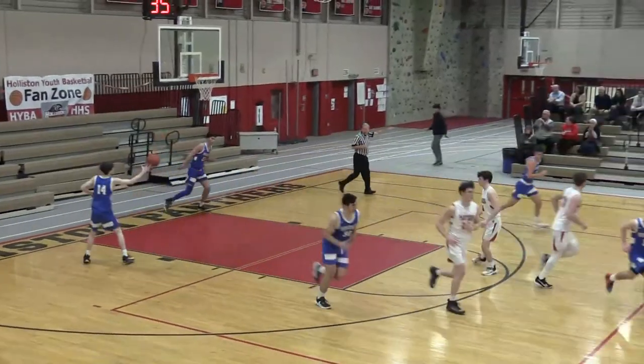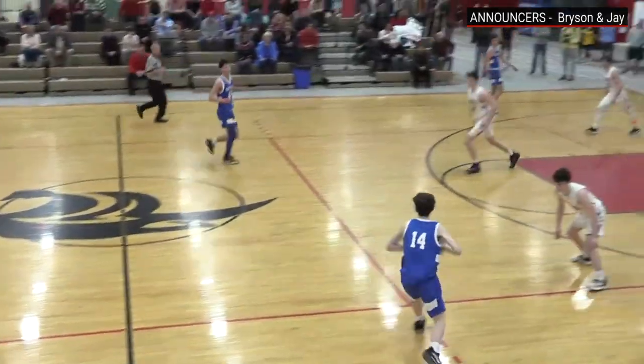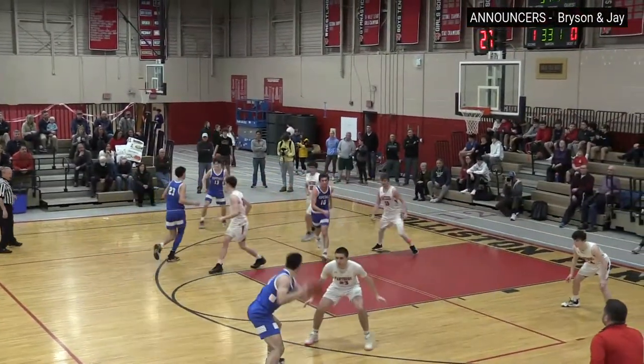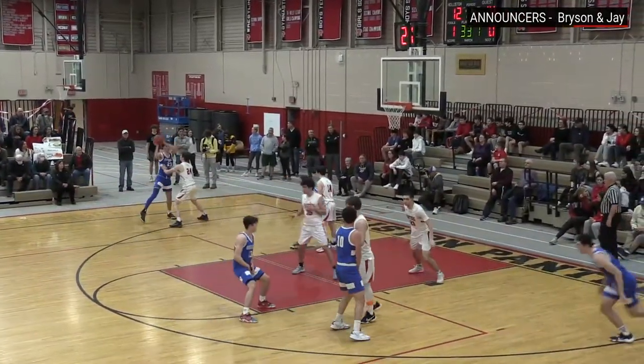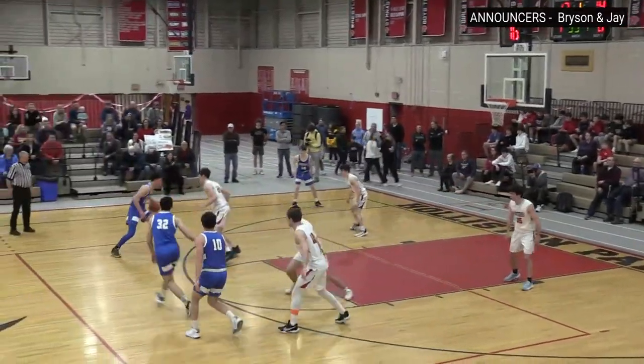Gets it. Count it. 14-12. Holliston down two, 45 seconds left to go in the first quarter. Good defense here. Holliston's using their feet to slide defensively. They're not reaching with their hands. Foley on deck. Ooh, Foley almost got him.